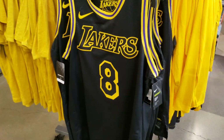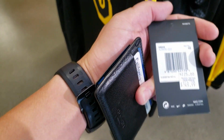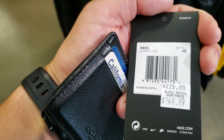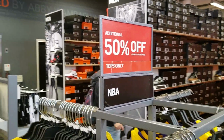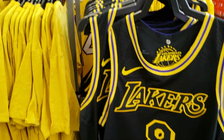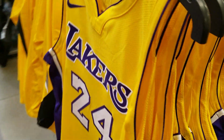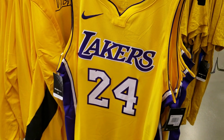Some in the jersey section. This is not bad. Look at this. I already got a Kobe white one though. So Kobe 8 first of all, and 150 at 50% off. That's not bad. 75 bucks for an authentic jersey. Got that authentic tag on there. Damn, not bad. 75 bucks. I also got it in yellow. The yellow 24, the black 8.